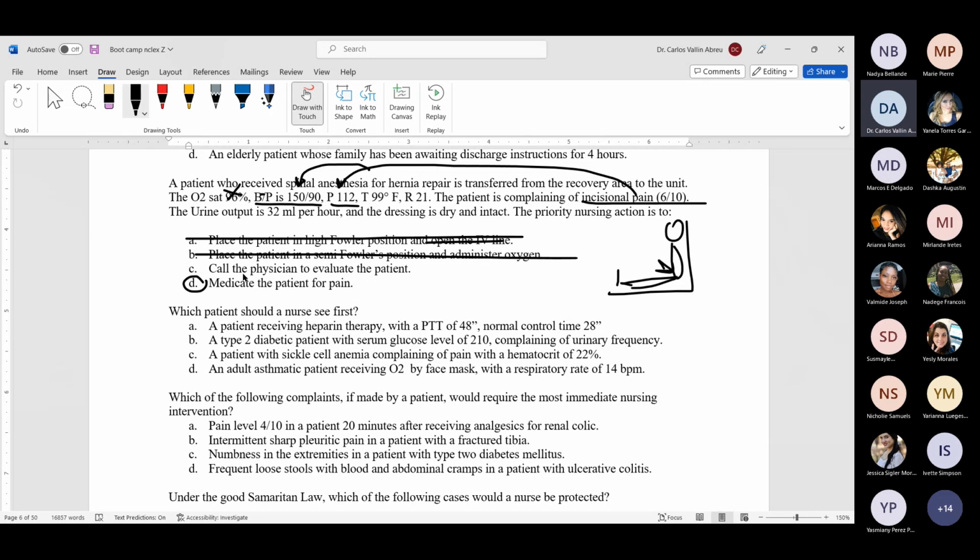Okay, call the physician to evaluate the patient. And what is the nurse going to tell the physician? Nurse, administer the pain medication. That's why the patient has the activation of the sympathetic nervous system, because pain activates the sympathetic nervous system, you know? And the priority here is medicate the patient.